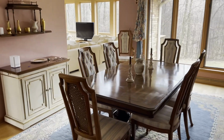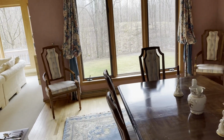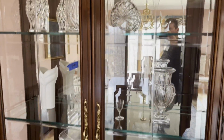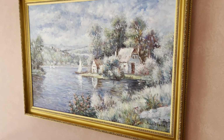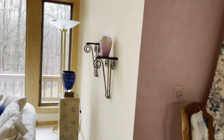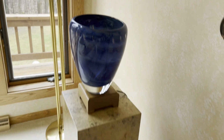Fortunately, most of this furniture has been sold, because it's a bear to try to get stuff like this out of here without damaging it. So I like the fact that it's going to be here, but all the crystal inside this cabinet will be sold. Original artwork. There's some cool furniture pieces. More artwork, more signed art. And I'll probably get a little more into it. There's art glass vases. Really cool stuff.